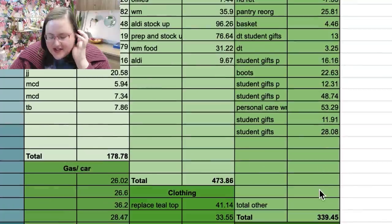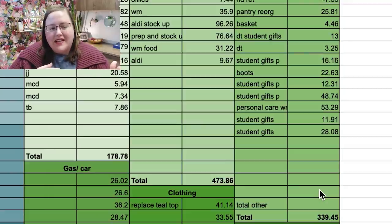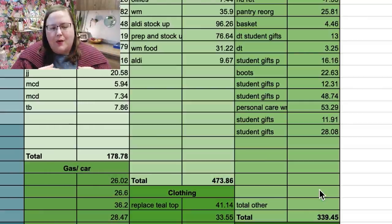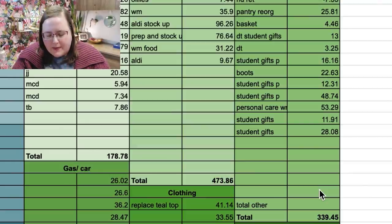And then I also made some emergency kits for my four student workers. We have students here. Last year they went through the same winter storm we did, and they are all living in dorms and apartment houses. So I built them little emergency kits with just basic emergency supplies. I'm gonna have a video on that coming out soon, but that contributed to a lot of the $339 that I spent on personal money.